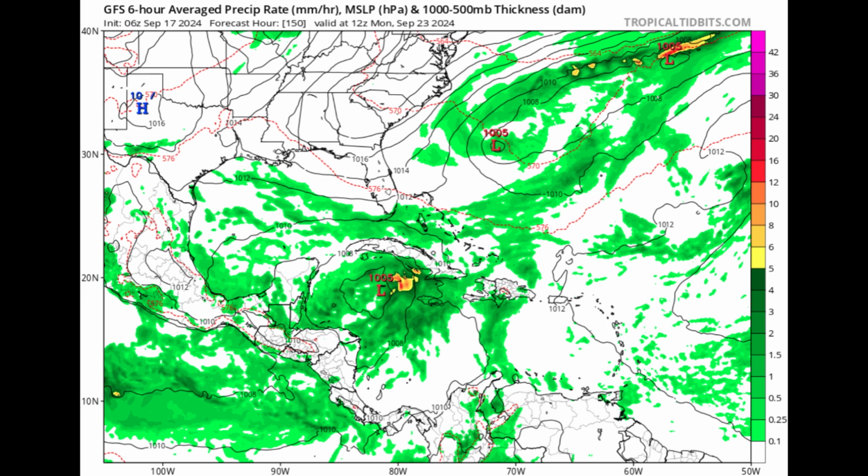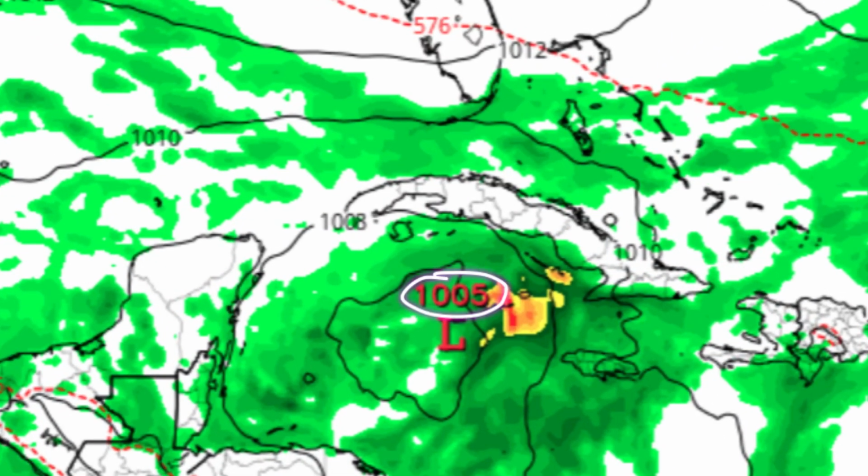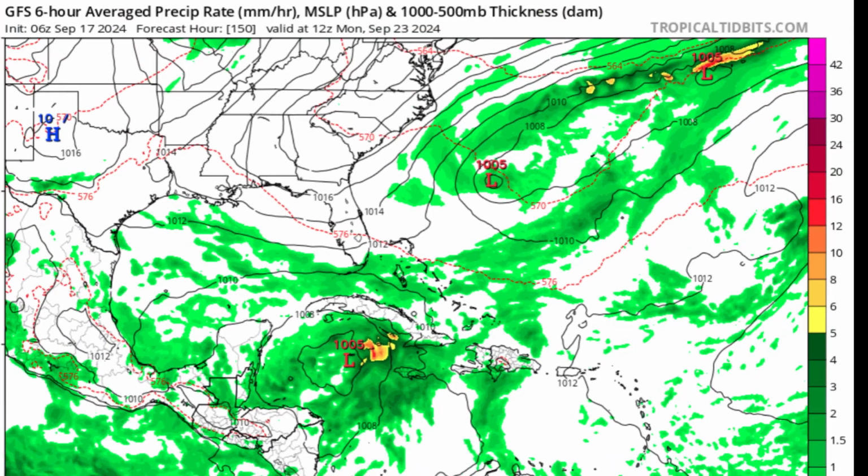So these black squiggly lines you're seeing are called isobars, and they join areas of equal atmospheric pressure. When we see them in a circular manner being tightly packed, that is indicating strengthening, especially with that value highlighted in red decreasing, that is for the minimum central pressure. As for the colors around, the green shadings, the yellows, the oranges, that is representing the precipitation rate.